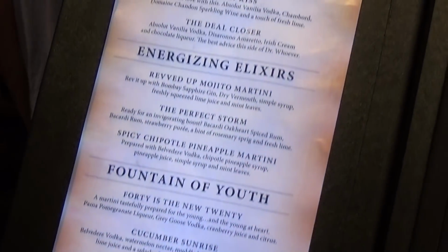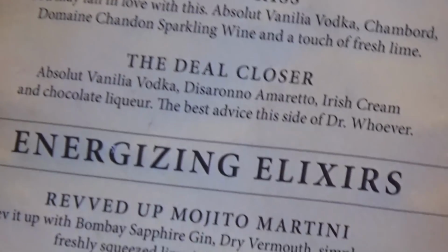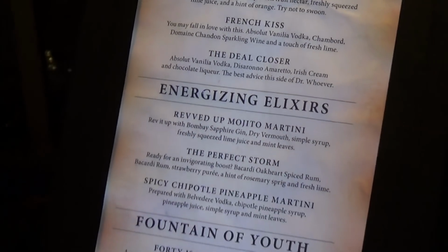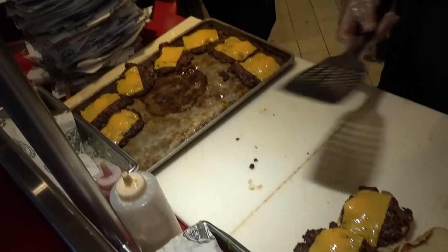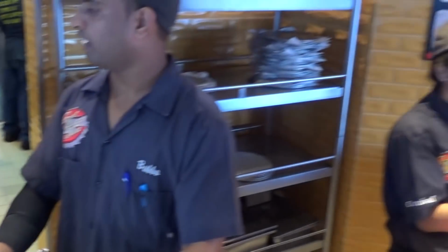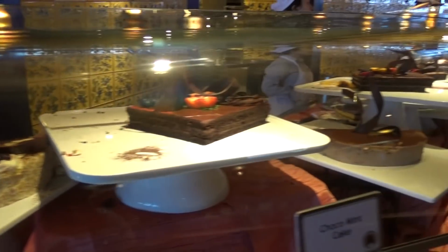Other highlights, still on the topic of the beverage package, the Alchemy Bar is a wonderful experience. Great cocktails there, very friendly bar staff. Food-wise, I liked my main dining room 2 out of 3 nights. Loved Guy's Burgers.